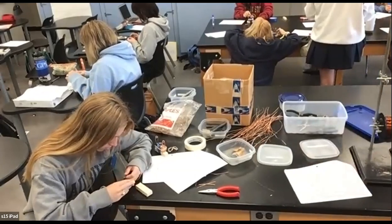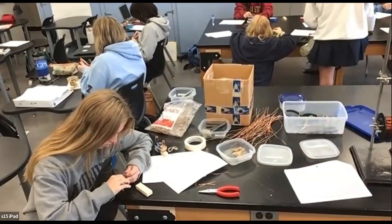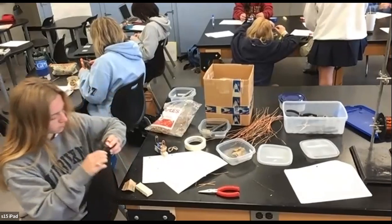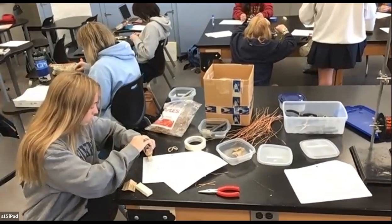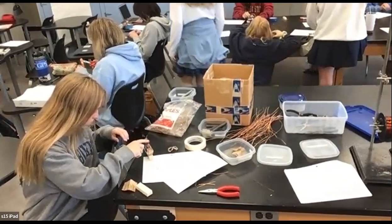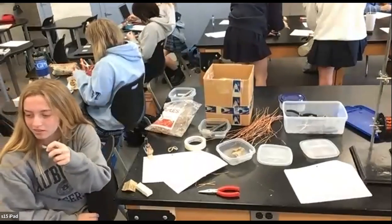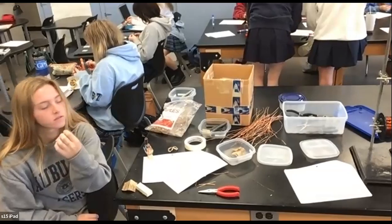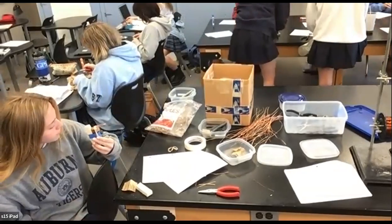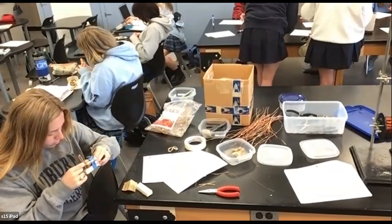I'm going to work on this a little bit here. Mine still didn't work. Mine is still not working, and I sanded it. Make sure both of the wires on the sides are hitting the little holes. Yeah, I can't even spin it.